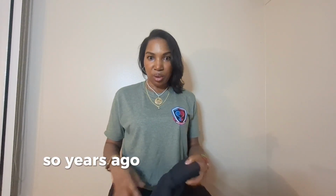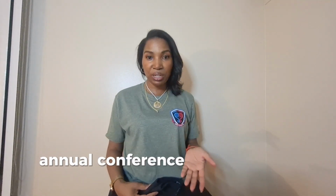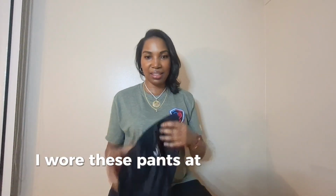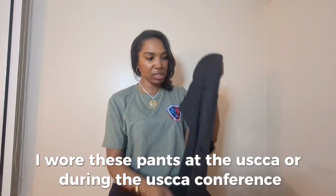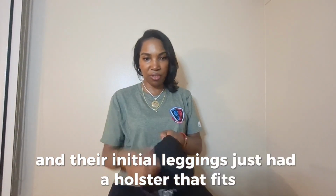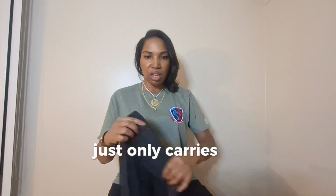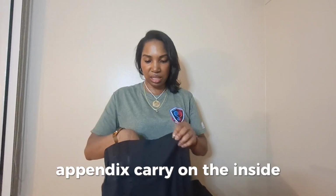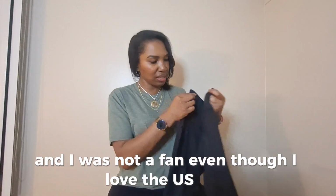So years ago, I believe it was in 2022, because I attended the USCCA annual conference, which was in Fort Worth, Texas, I wore these pants during the conference. And their initial leggings just had a holster that fits one firearm in the front on the inside, only accommodates one firearm, appendix carry on the inside.